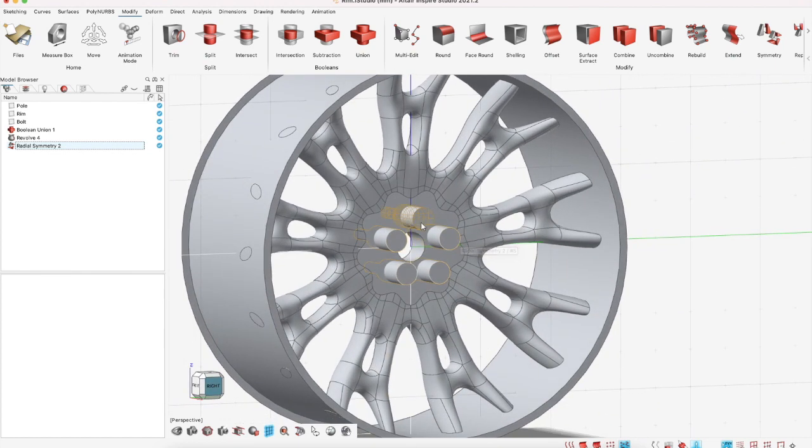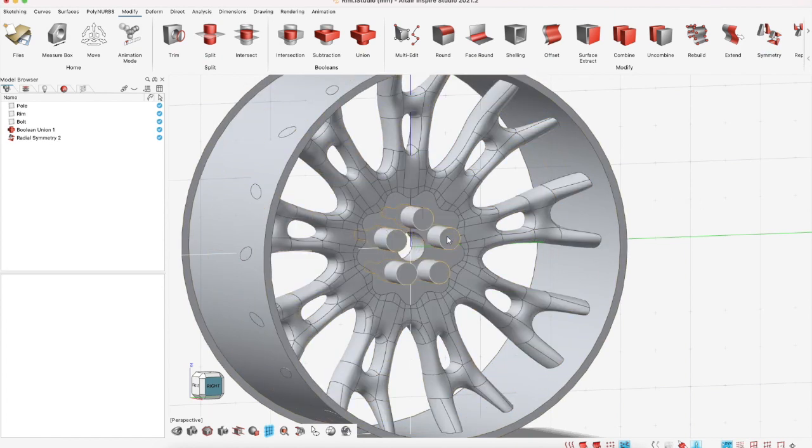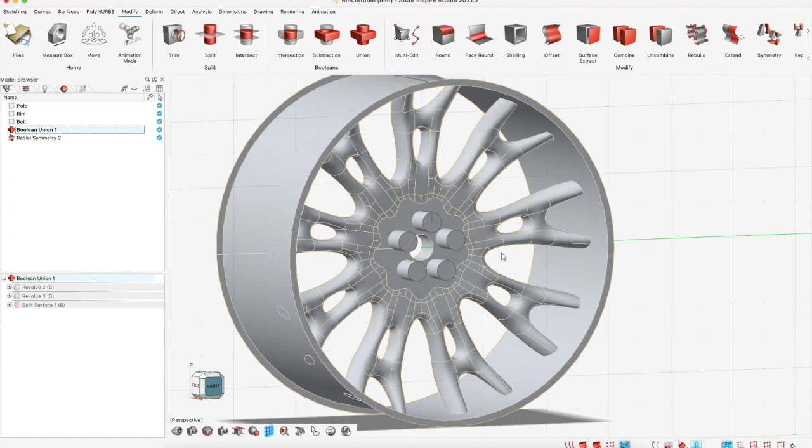One thing I forgot is that now I have two objects created, the original bolt and the copies. If I click the copies, I want to combine these, so I need to check it here, and now the remaining object is one. So now I have two objects, the bolts and the rim. I'm going to combine these.